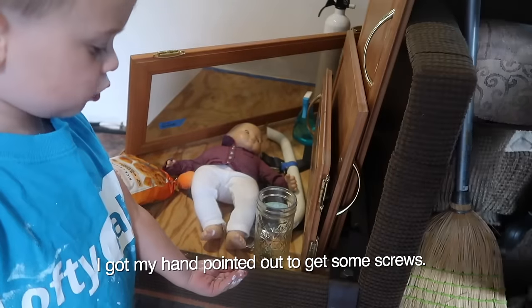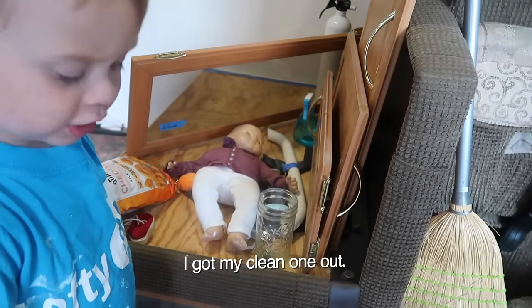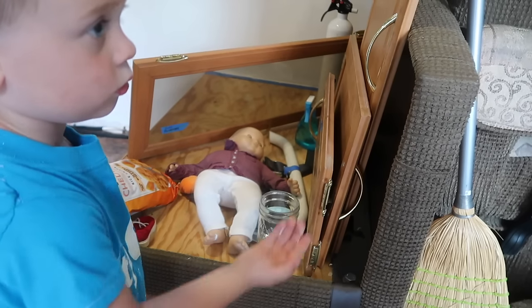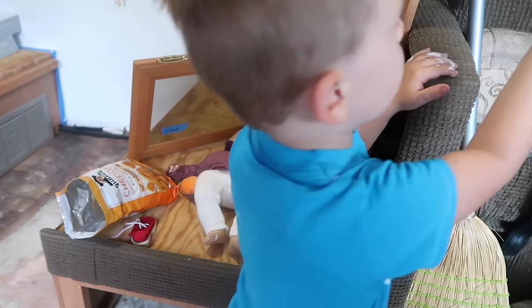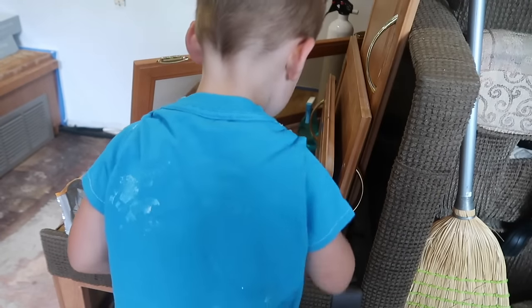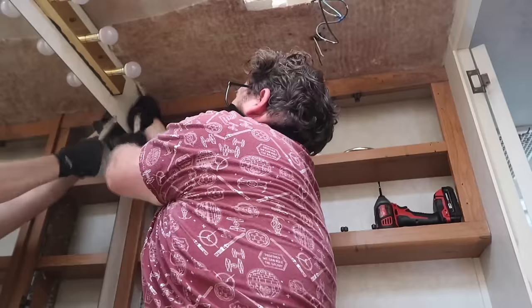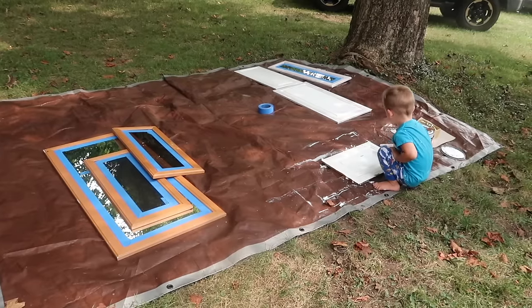I got my hand pointed out. Okay, get some screws. Alright, here it is. I got my clean one out. Here's two. Hand you, you gotta get your hands closer to Dada. There you go. Put them in there. Alright, here you go. Henry is in his painting clothes, so he can help me paint all of the cabinets.